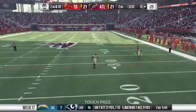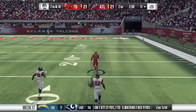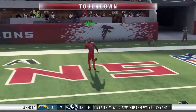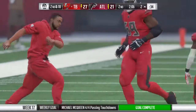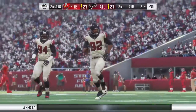On 2nd down, going for the deep ball. Oh, this is taken in. It's complete. Past the 20. And he's into the end zone for a Tampa Bay touchdown. Tyreek Hill, 89 yards. And the Bucs get the quick strike touchdown.